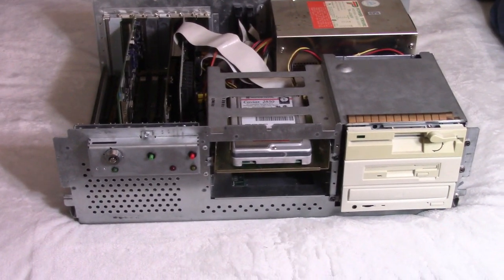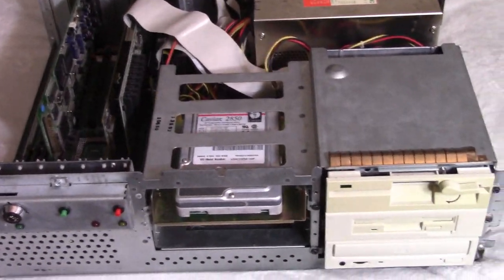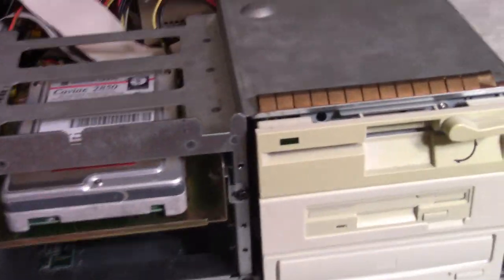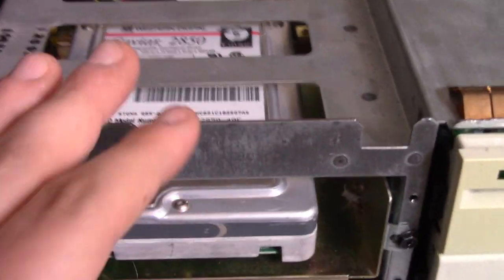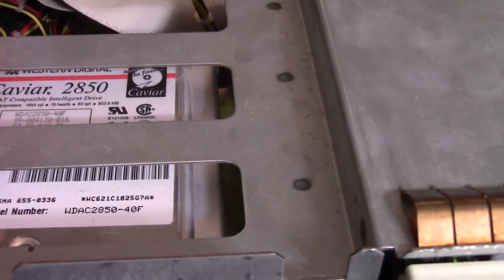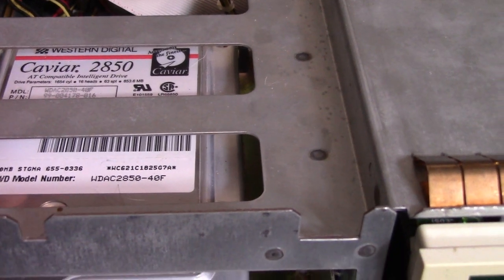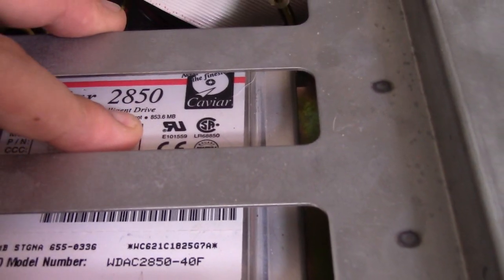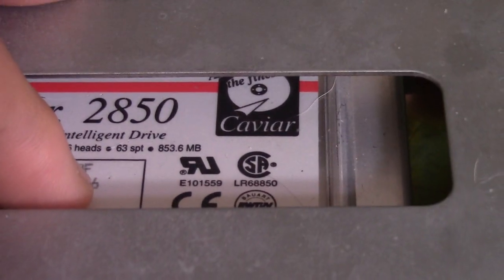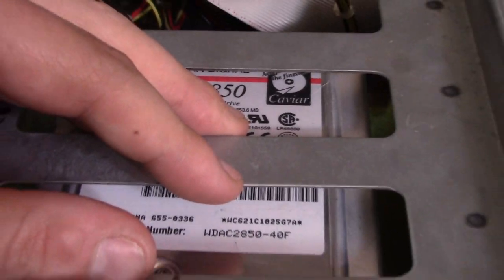Okay, so now we have the cover off. Let's take a quick look inside this guy. Maybe not too quick of a look, but here we go. I'll start off over here with the hard drive. What I have installed is a Caviar 2850, and this is an 853.6 megabyte hard drive. It's a little bit bigger than what would have come stock in it.